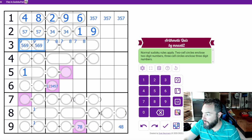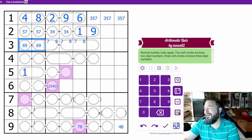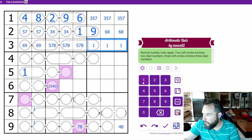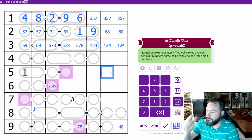So we know that there's no 5 in here. So we know that this is a 69. Oh. Okay. Actually, I wanted to do that. There we go. Actually, let's just finish this off. 1, 2, 3, 4, 5, 6, 8. And this would be 1, 2, 4. Cool.